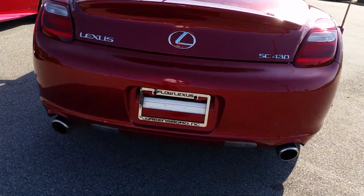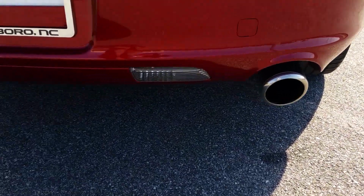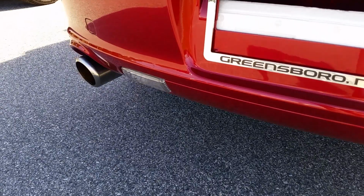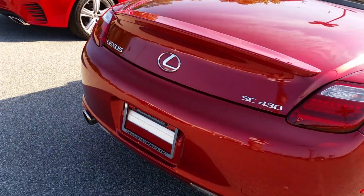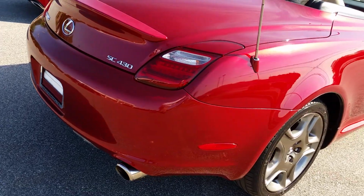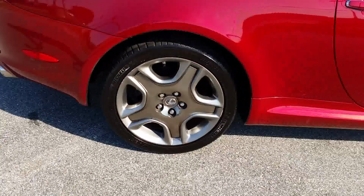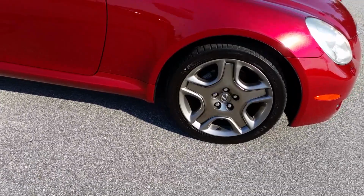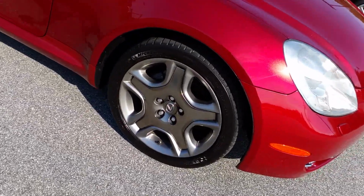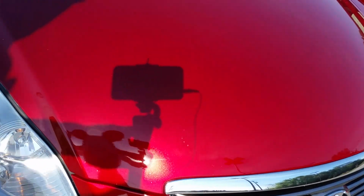This one has a beautiful low rumble of that amazingly reliable and long-lasting 4.3 liter V8. I've seen this engine with well over 500,000 miles on it. What an engine. It's a rear-wheel drive. It has front disc brakes, rear disc brakes. The disc brakes in the front and rear are ventilated so that they are cooler whenever you need them for braking, to reduce brake fade. You can see the fleck in the paint there.